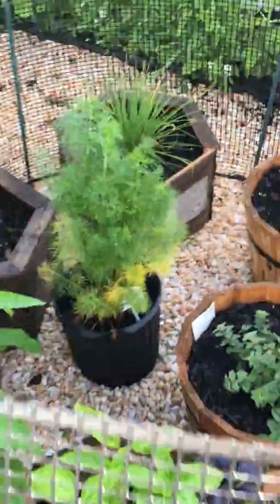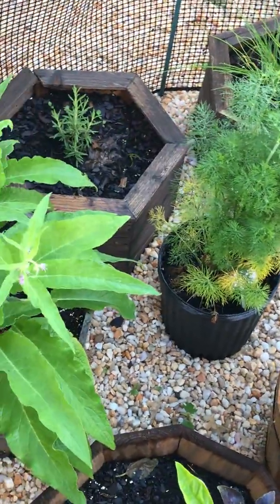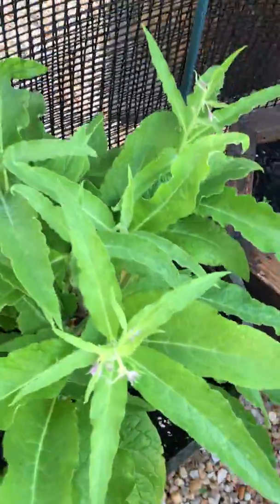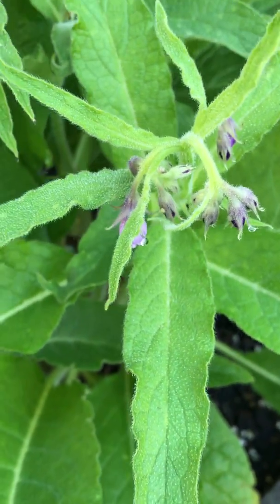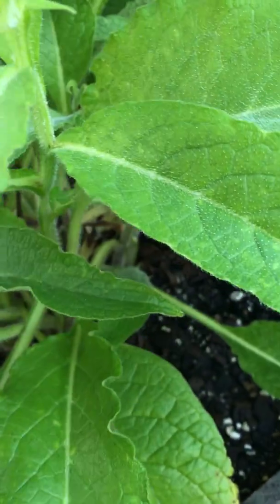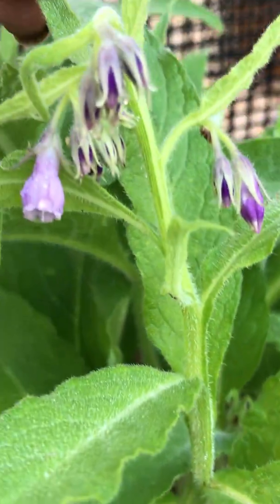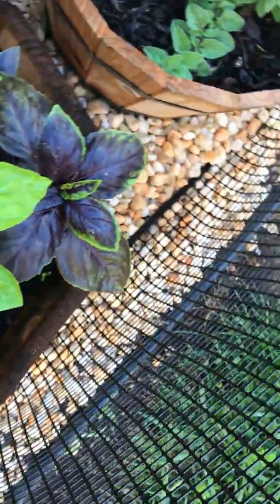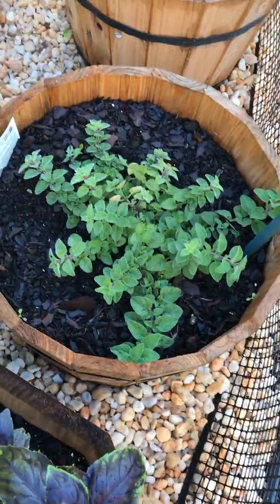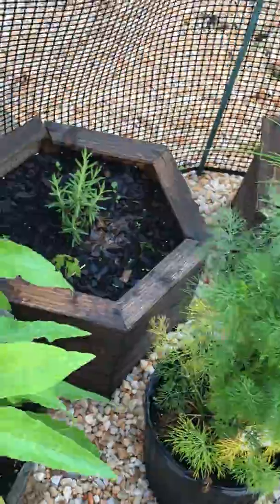The herb garden. This is comfrey. And these are comfrey flowers, and they're so pretty. Aren't they pretty? The basil and the purple basil. Thyme and sage, dill, chives.